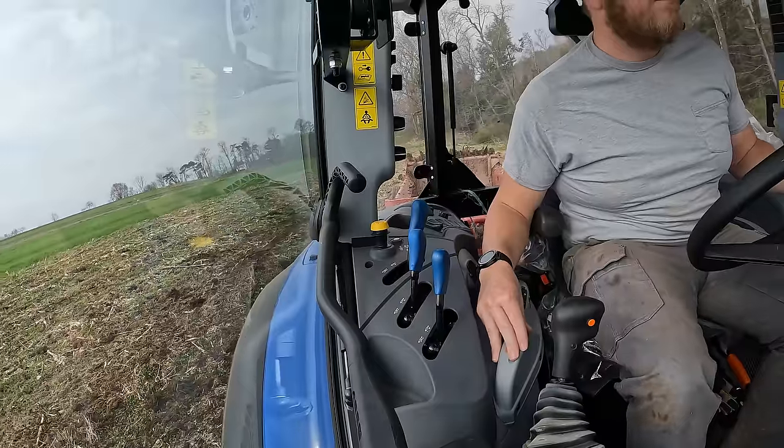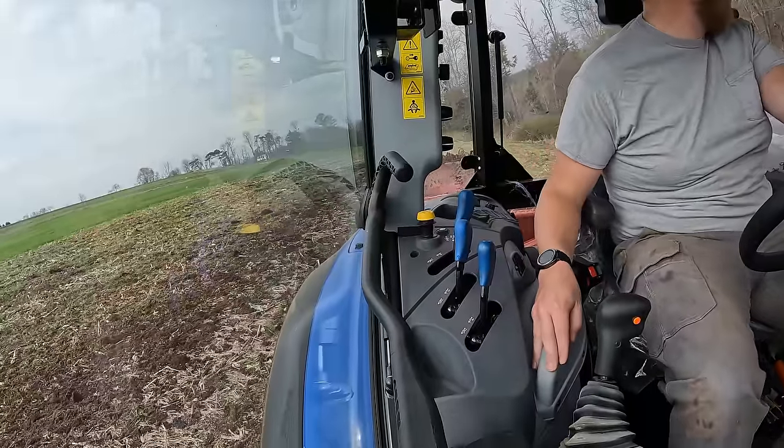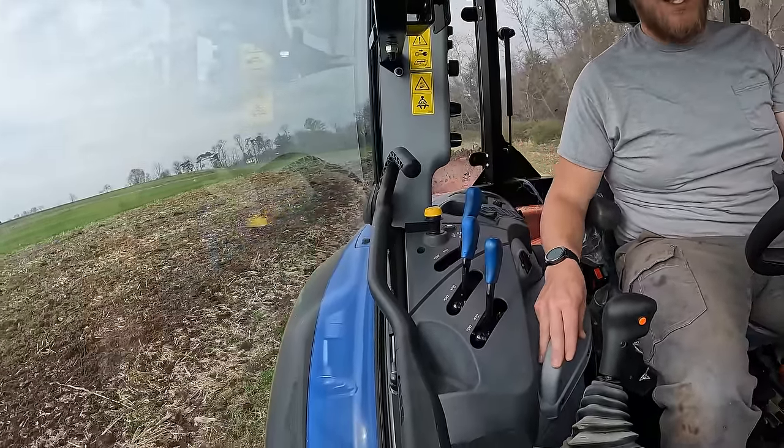One load down of how many? I don't even know. I gotta get a total to figure out how many loads we've done so far this year. It's a lot, I know that.